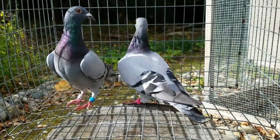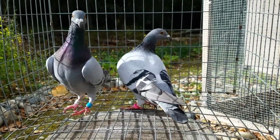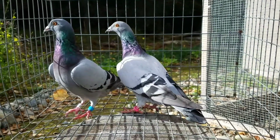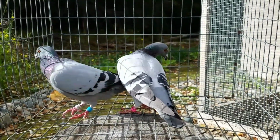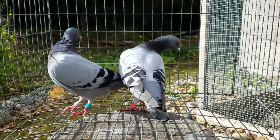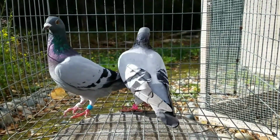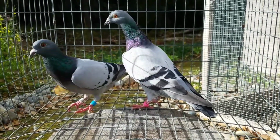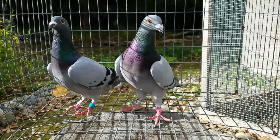They just got done almost 100% molted now. They're about, I don't know, 80-90% done. Ludo Claessen in the pink band and Jensen Ludo in the blue band. Both very nice looking cocks.